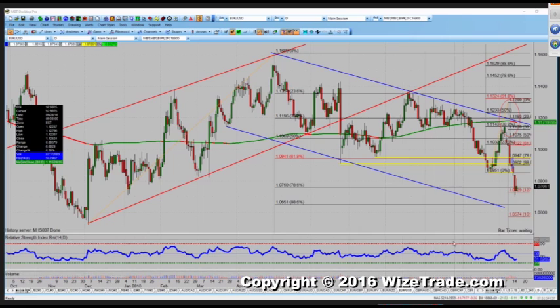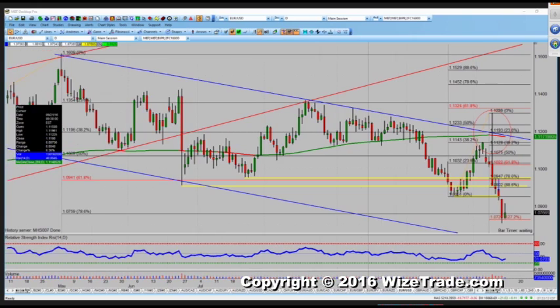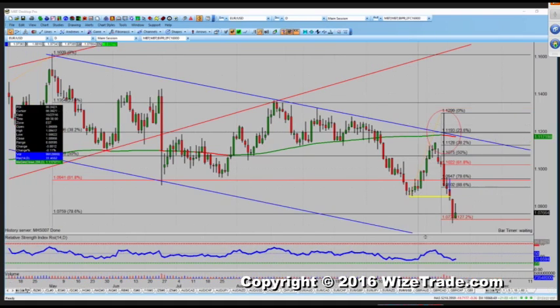So the euro hit the 127% extension. We're bouncing from there. And by the way, my stupid internet fuzzed out yesterday while I was at the dentist, and so I didn't save my charts. So I'm going to have to redraw all the charts from yesterday. If it looks like yesterday I did a bunch of stuff and then it's all gone, well, it is. That was my fault. I should have saved it before I left. I ran out the door to get to the dentist and didn't even think about it. So anyway, I'm redrawing everything.